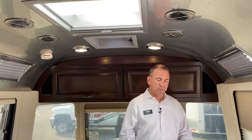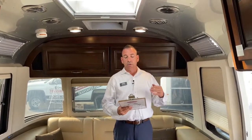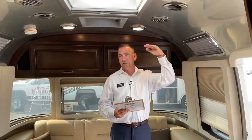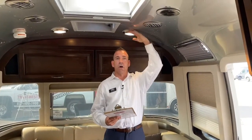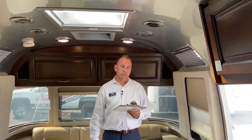About the Airstream, I'm gonna give you some dimensions. We have a 33-foot, 3-inch length on this trailer. We have an interior height of 6 foot 6 inches. I'm 6 foot, almost 6'1", so that gives you an idea how tall that is. We got an exterior height of 9 foot 9 inches overall, and the width of this coach is 8 foot 5 inches. The dry weight of this guy is 7,788 pounds, with a payload capacity of 2,212, so 10,000 combined weight.